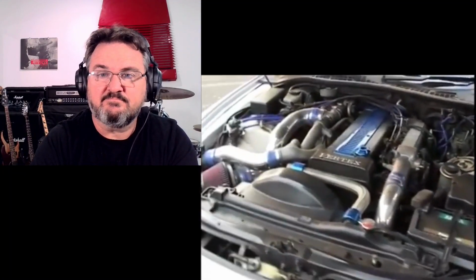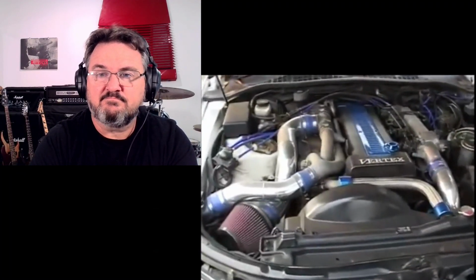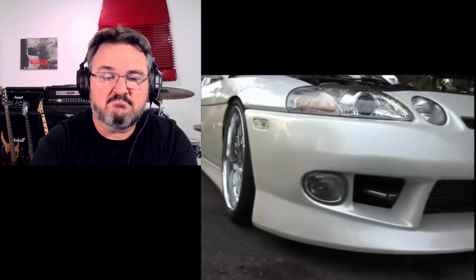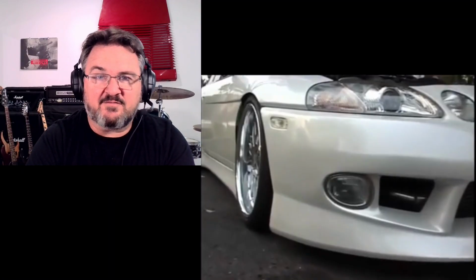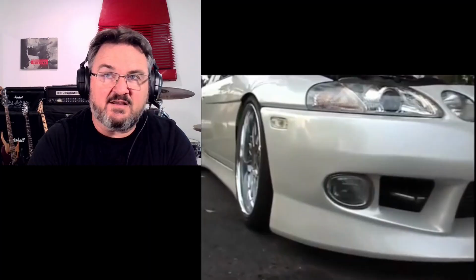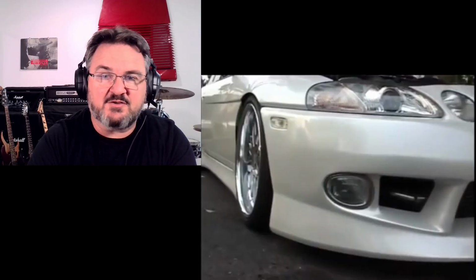The car is a late model 2.5 GTT using the twin-turbo 2.5 litre 1JZ 6-cylinder and a rare 5-speed manual transmission. To be fair, actually, it's not a particularly late model because the very last ones of these had a VVTi single-turbo version of that motor.